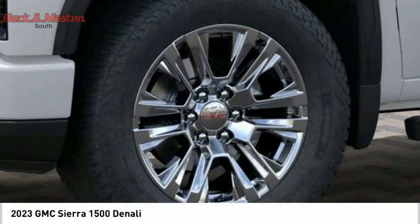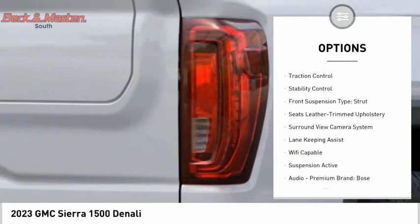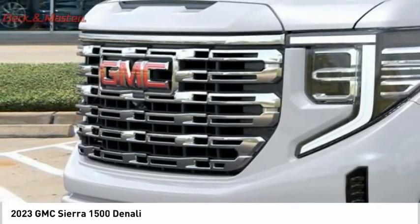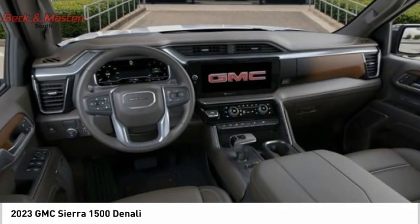Here are some of this vehicle's great options: suspension control electronic, power windows with safety reverse, tailgate step, remote engine start, running boards, cargo bed light, LED, active grille shutters, traction control, stability control, front suspension type, strut. Drive away with a great deal on this vehicle.